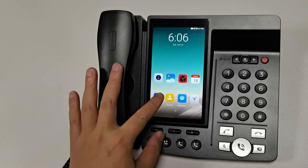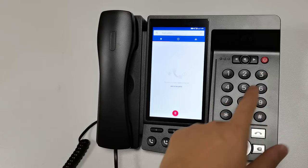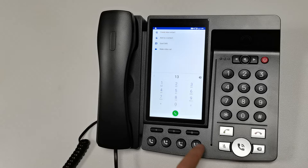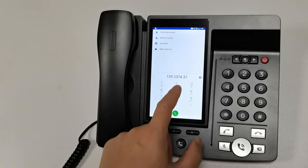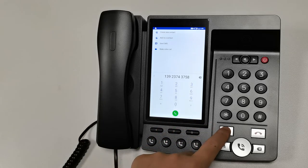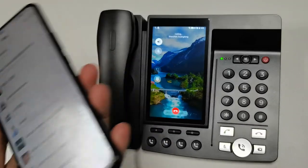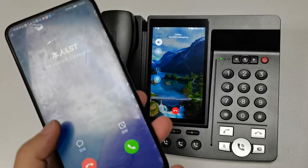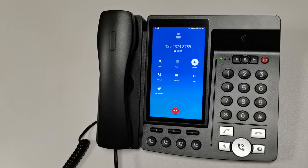And this is the phone. Let me call with the smartphone. Hello?